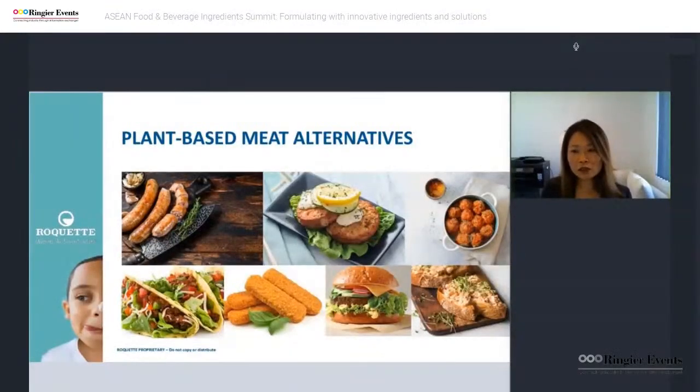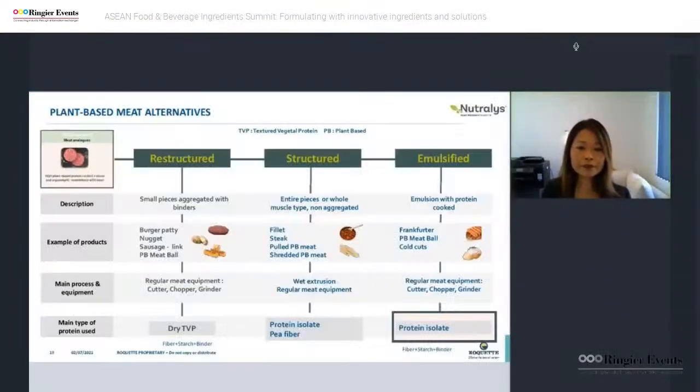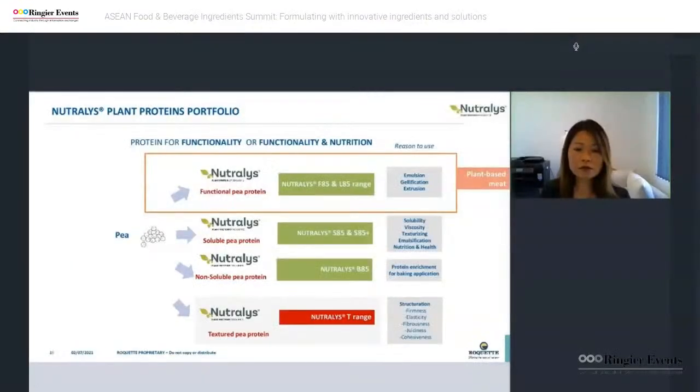So having a closer look at plant-based meat alternatives then. Roquette can provide a range of solutions to the current generation of meat analogues, which can be in the forms of restructured, structured and emulsified products. First, we'll consider plant-based emulsified products, which will be mostly an emulsion of vegetable fat with plant-based proteins, stabilised with a binding system.